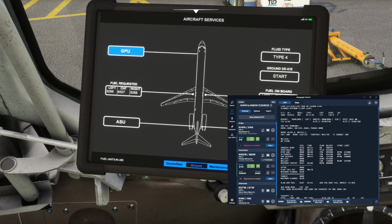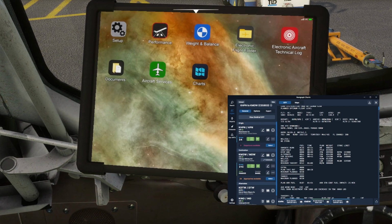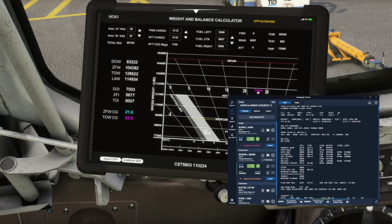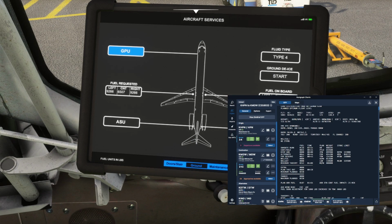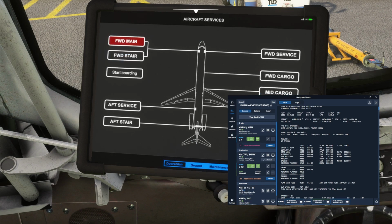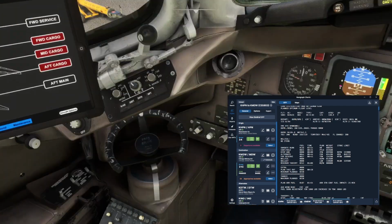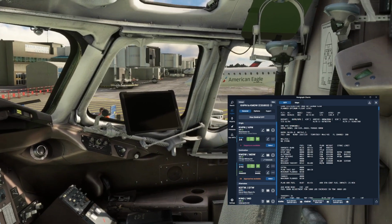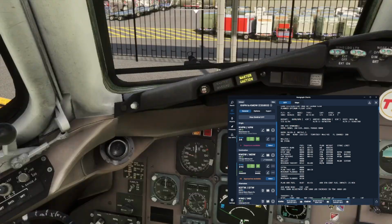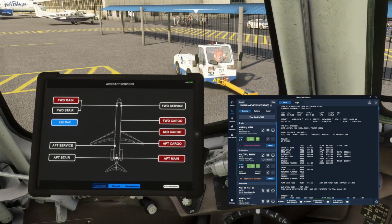We'll go get that here, which I need to go to my weight and balance. There we go, that should be updated. Cool, we'll get that going. We'll get this going as well, just because, if it'll let me. There we go. I'll have to reopen the doors and everything for GSX when they're ready to go. Our catering truck should be pulling up now, so let's pop that door open for them.